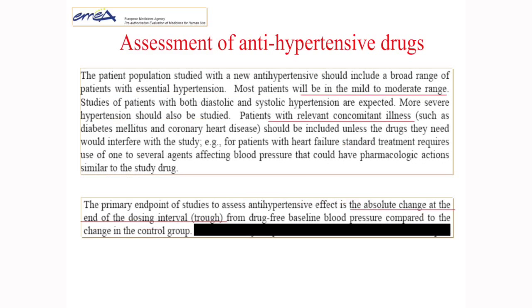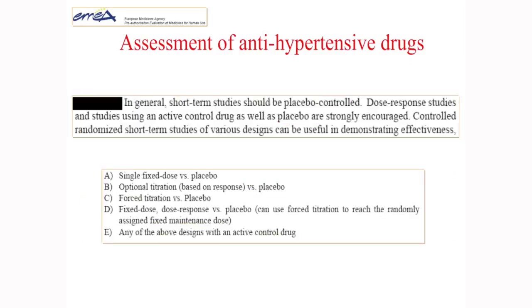What is important is that the antihypertensive drugs should be in the mild to moderate range, and the studies should include patients with relevant illness. And what is important is that if you test a drug, the drug should be tested at trough. So at the end of the effect of the drug, you never have to test the peak of the drug. So if you give the drug in the morning, you have to test the following morning before the next intake of the drug. This is important to assess the effect of the drug. This is the type of studies that are required, and they're basically the same that I showed you earlier.